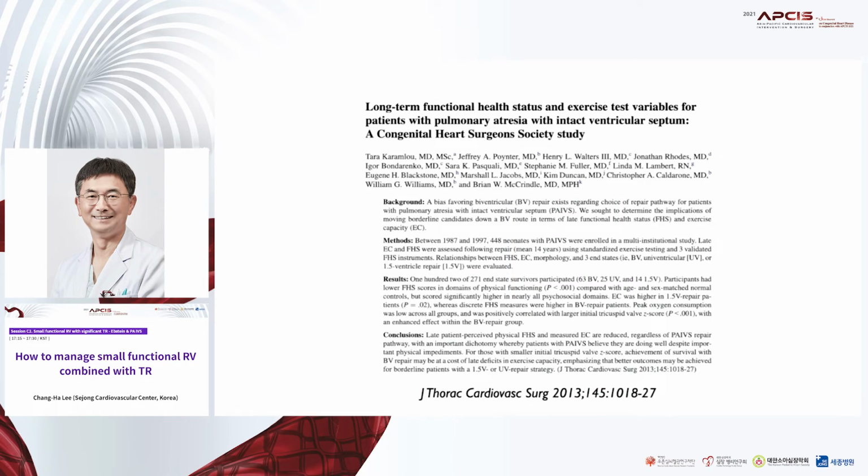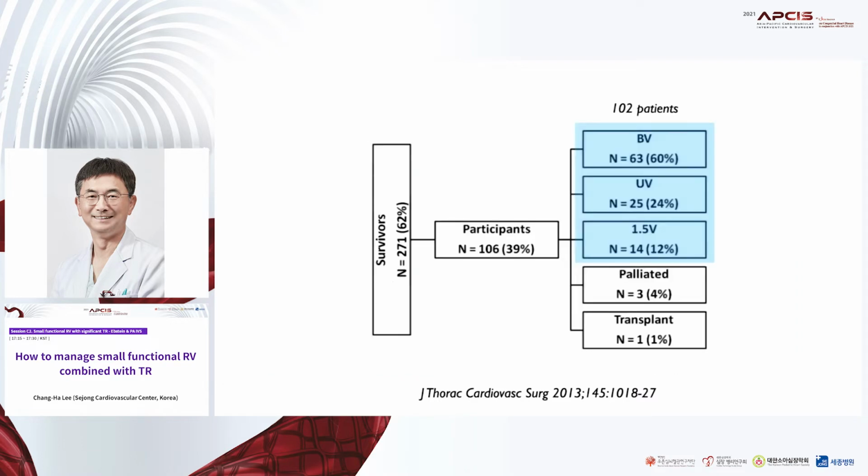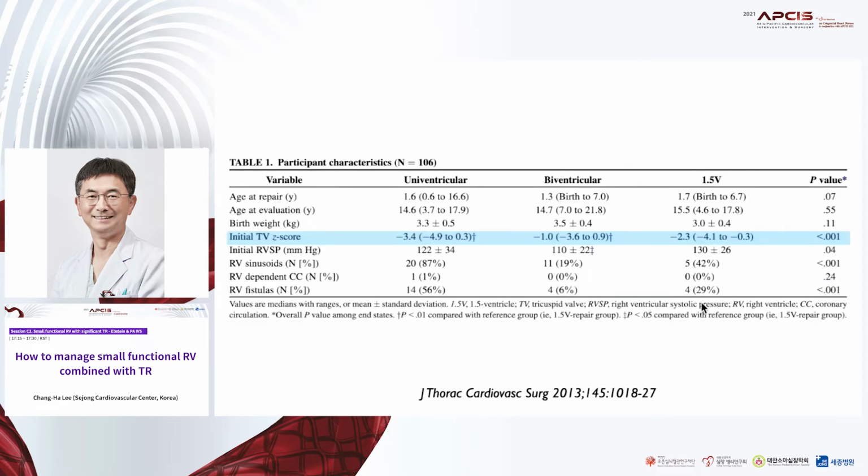This is from the CHSS study. Among the neonates enrolled in the CHSS study, they included more than 100 patients who had assessment of exercise capacity and functional health status a mean of 14 years following repair. 60% of patients had biventricular repair, single ventricle repair in 24%, and 12% of patients underwent 1.5 repair. Patients with biventricular repair had a good initial T-valve compared with those with single ventricle.